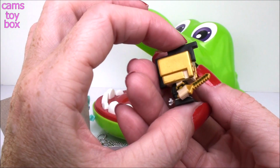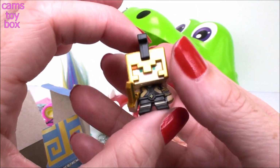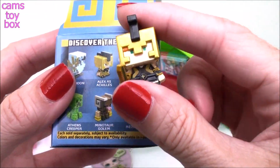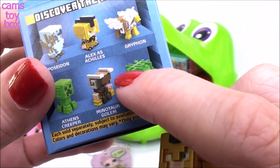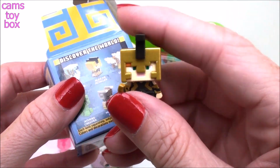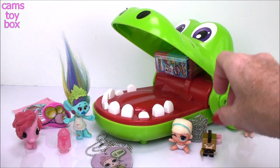And check out your little Minecraft carrier. Looks like a total and complete warrior. Check the side of the box, it'll tell us who we have. This is Alex as Achilles. That is so cool. I'm loving the gold helmet. All right, go-go girl, not a bad job.